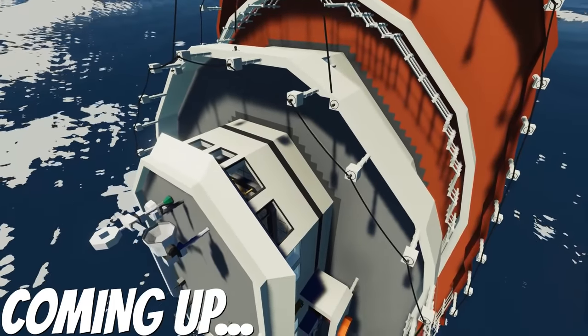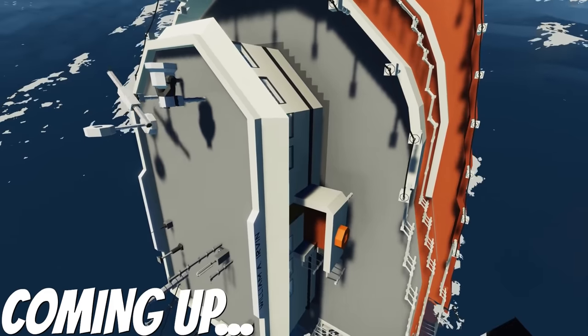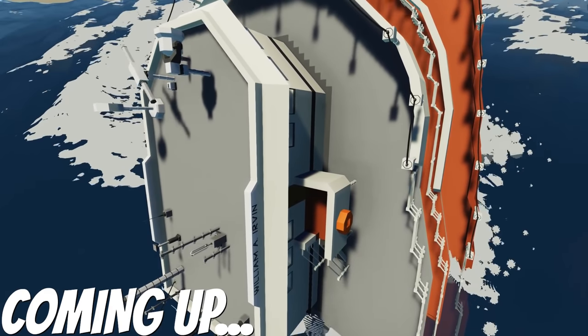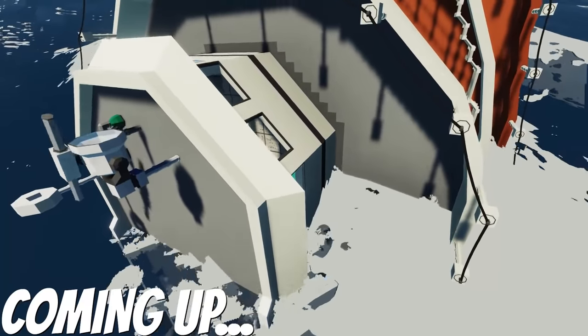Folks, the boat is standing up right now. We have a bit of an issue. So, I guess I've got to go down to get out, because if I don't do that, we're completely screwed.